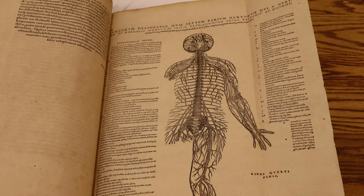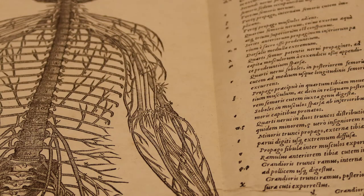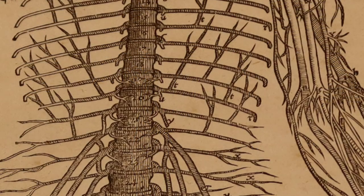Wonderful stuff. And once again, the initials marking the different parts, which have their corresponding descriptions here. Libri, Corti, Fini, at the end of book four, a reminder for the printer of where to put these in too. These would have been printed separately, not part of the usual sheet, but probably as a single sheet printing.